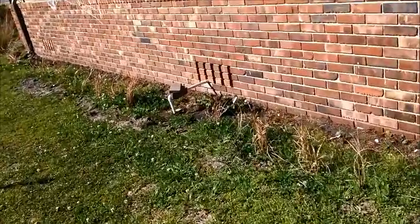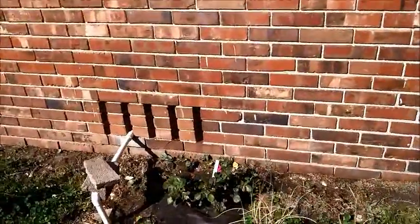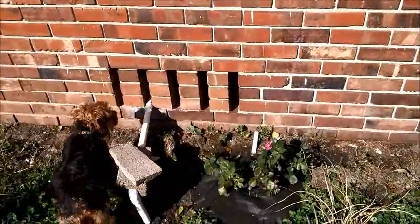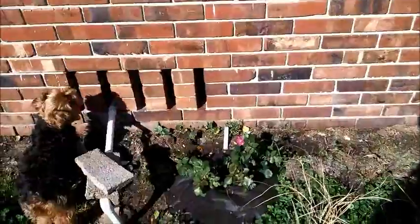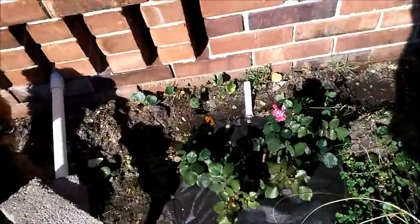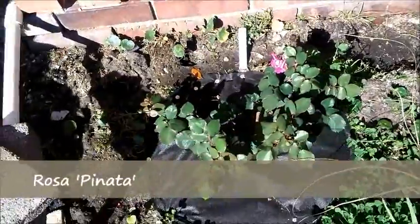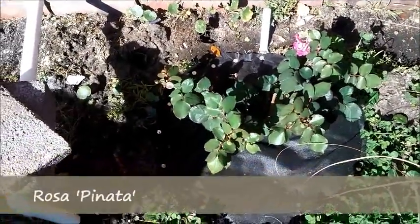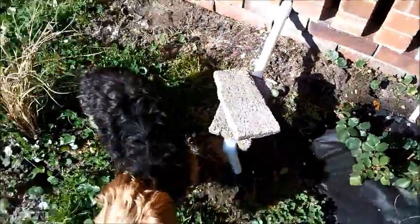Walking around looking at all 8 of my rose bushes that I planted on Valentine's Day, plus a couple of days after, about 2 days after. This is below my bedroom window, and this is Rosa Pinata, and it bloomed, and it's only March 11th, and it's a very happy rose.